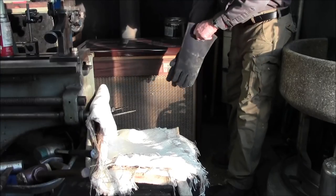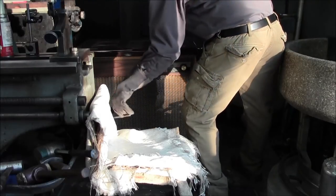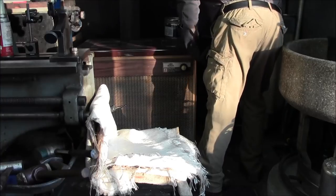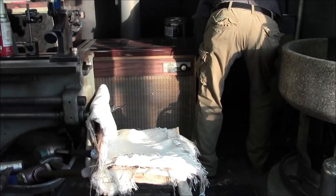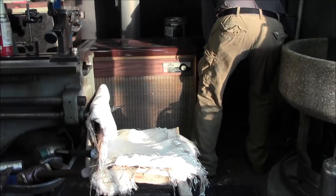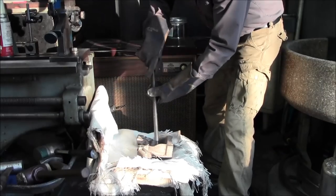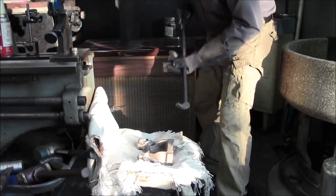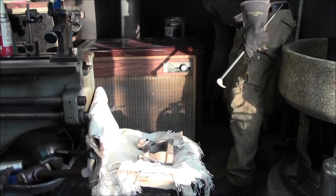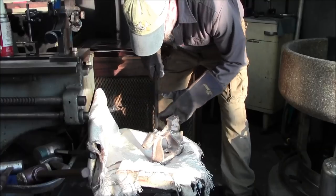Alright, we're gonna grab that piece of casting out of here now, and I'm gonna use my heel bar here. Now, we didn't try to keep this right in there. Alright, we're gonna lay it right here on this blanket. And we're gonna go ahead and cover this up. And this looks pretty good.